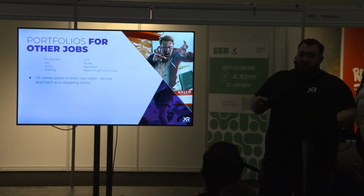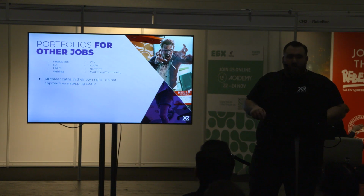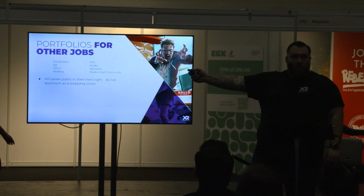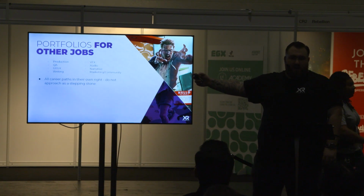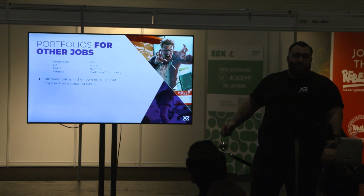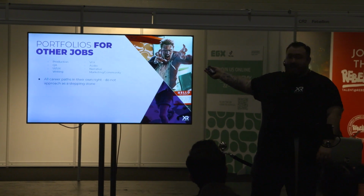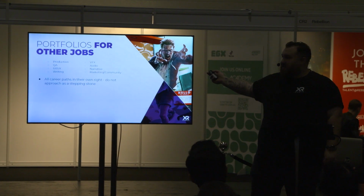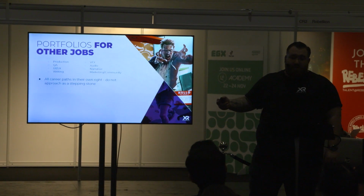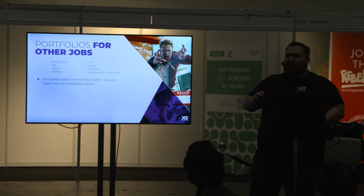But what I would suggest to you is that all of those roles are career paths in their own right. If you approach one of those jobs as a stepping stone into doing something else, that's probably not going to be looked on too fondly. That maybe used to happen in the industry, certainly with jobs like QA. People would see it as a stepping stone into programming or art. Actually, QA is a career in its own right. It is a really big, important part of game development, and you should see it as a career opportunity to progress through. So don't approach by saying, I want to apply for this, but actually I really want to do this.